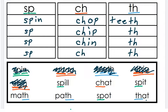Ready? I see green. 3, 2, 1. Sp, ill. Put it together. Spill. Oh, like sometimes we spill our milk. So I'm going to put it into my sp section.